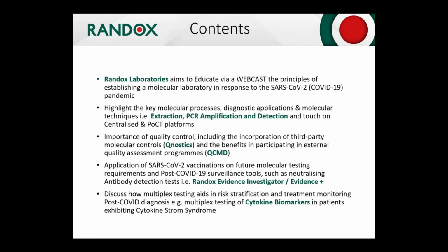So one of the purposes of this educational workshop today is to give an insight and an overview of how to establish a COVID-19 laboratory. Designing a molecular lab is something that's happened globally over the last, I guess, 12 months. But Randox was lucky in that regard, because we had our own accredited molecular lab for our own tests, such as sexually transmitted infections, influenza A, influenza B, and our own respiratory panel. Of course, that didn't include SARS-CoV-2, but it included other coronaviruses.